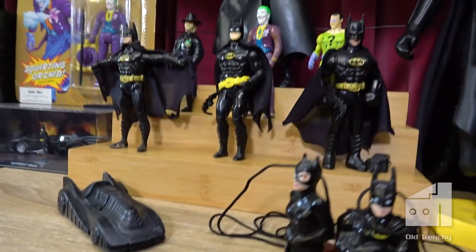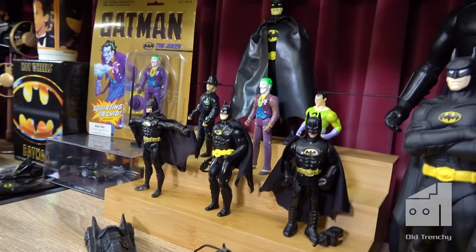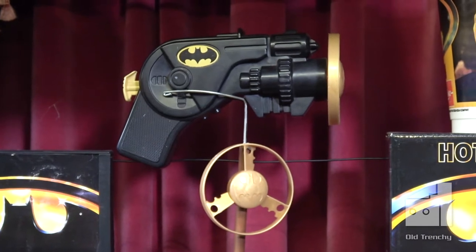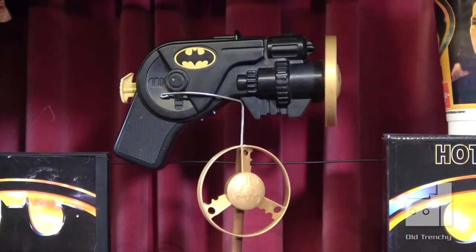It's predominantly Batman 89 and Batman Returns. We've got the figures over there, we've got the vehicles over here. I've found a way to display the grapnel gun from Batman Returns. Again, more space, more room to breathe. It just looks a lot nicer instead of everything so crowded and squeezed in there.